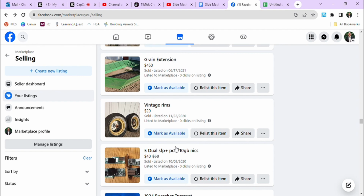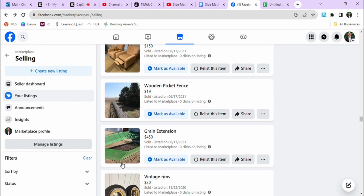Got these for free. Vintage rims. I think somebody was going to throw that away at a clean out. I said, I'll try listing those. This was a grain extension.